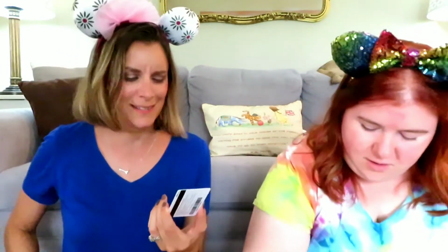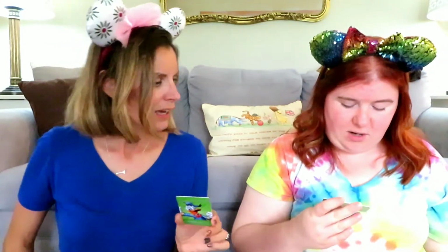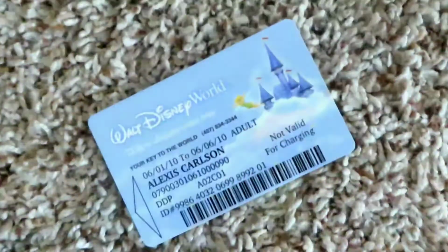Yeah. What was this? Disney FastPass Special Exchange Card. Yeah, I don't remember this at all. And I have a billion of them. Look at how many I have. And then I have like a Magical Express. Oh yeah. And they used to give you these little Magical Express tags.